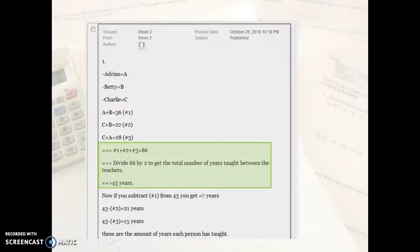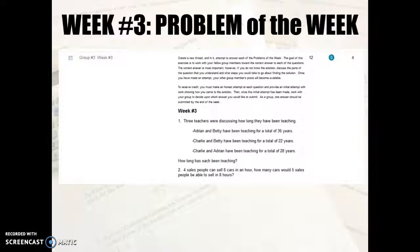Another student took the more formulaic approach, saying add them up, you get 86, but then you've got to divide it by 2, and then you can work backwards from there. Okay, all these are great approaches. Remember, it's not about the final answer, it's about your effort, getting that effort down.